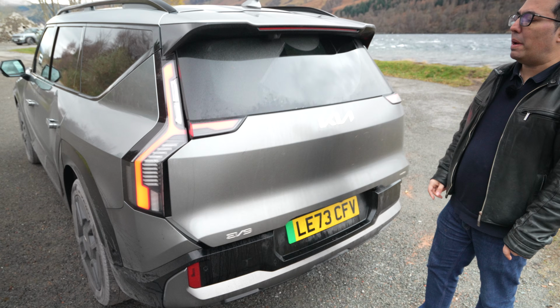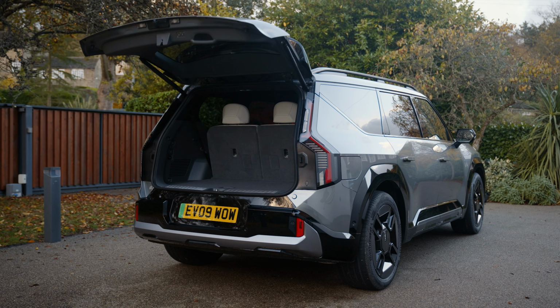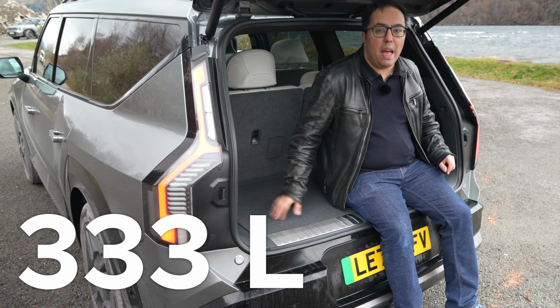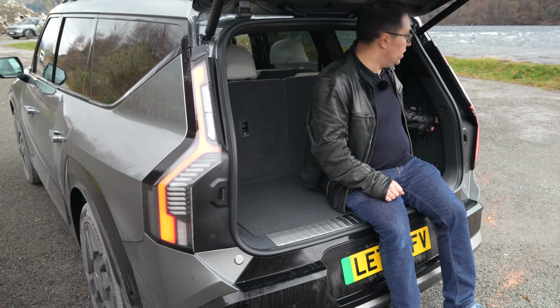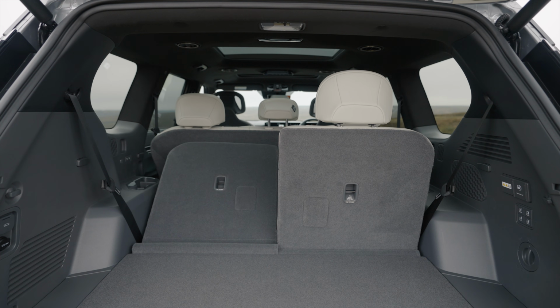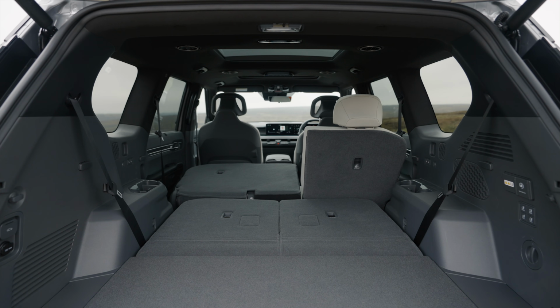And in terms of space, well, of course, we've got an electronic tailgate, which is what you would expect. We have 333 litres back here, which gives you lots of space to put whatever you want. And we can also put down the third row, because of course there is a 6-seater and a 7-seater version of this car, which has either a third row or it doesn't have a third row. And you can put the back down like this, and then you get 888 litres, which is plenty of space.